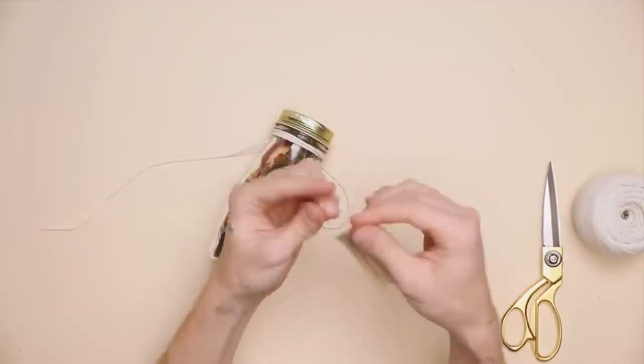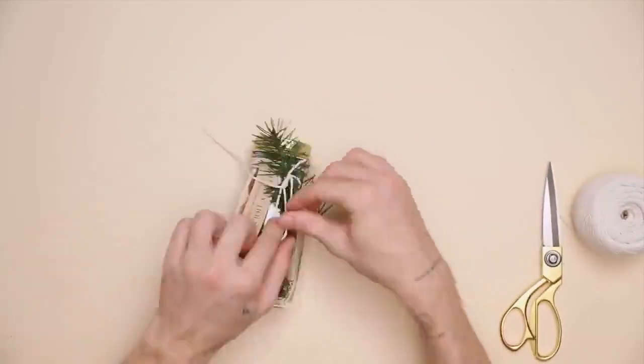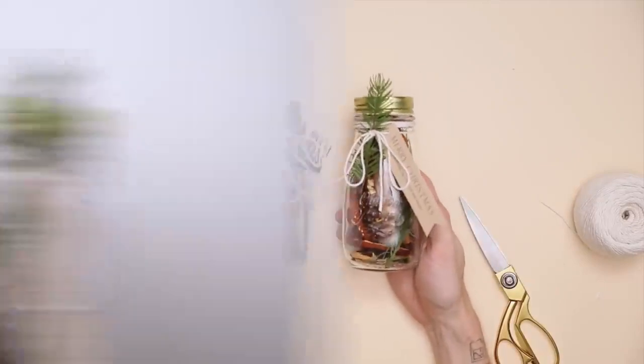How cute are these? I think they would be so much fun in a stocking or alongside of another gift. And I could totally picture this at Anthropologie for like $22, and we made it for a couple.